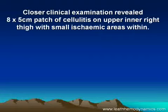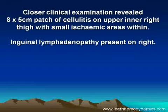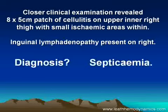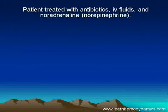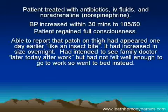So, when we went back on closer clinical examination, we found what we were looking for, a patch of cellulitis on the upper inner right thigh with small ischemic areas within. She had an inguinal lymphadenopathy on the right side, which explained the edema. What was the diagnosis? Well, by now, I'm sure you're all saying septicemia. No question. The patient was treated with antibiotics, some IV fluids, and noradrenaline, or norepinephrine if you prefer. Her blood pressure increased within 30 minutes to a normal level, and the patient regained full consciousness.